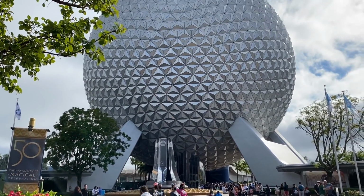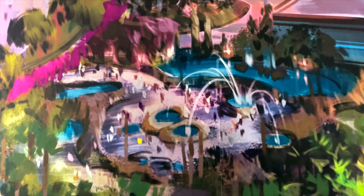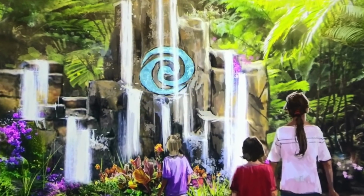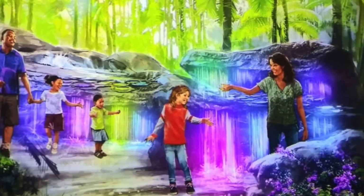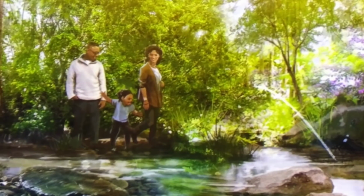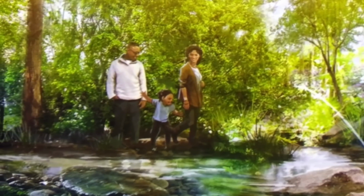There's a possibility that we might finally see Moana's Journey of Water pop up in Epcot this year, but I'm not going to give you any guarantees with that one. Journey of Water, inspired by Moana, is going to be an immersive walkthrough experience where guests will be able to interact with living waters throughout a scenic trail. This is going to be definitely good for the littles, okay? The little kids who have so much energy and need to sort of run it out. This may be a good place for them to do it.